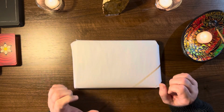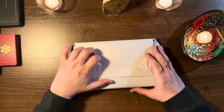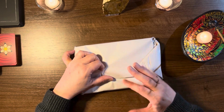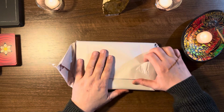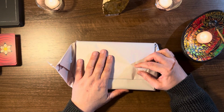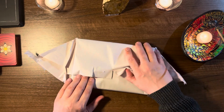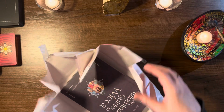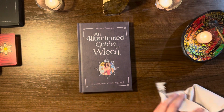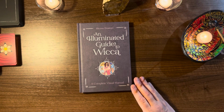But anyway, I saw this. So I review decks, as you're probably aware, for Red Feather, which is the mind, body, spirit arm of Shiffa. And they send a catalogue every, I think it's every quarter. Maybe it's not as often as that, might be twice a year actually. And last year they sent a catalogue and I saw this book, which is an Illuminated Guide to Wicca, a complete visual manual.